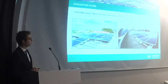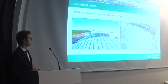In that case, there were other particular installations like this one on concrete domes.